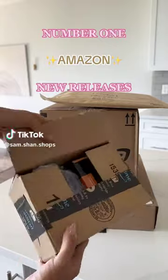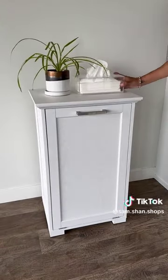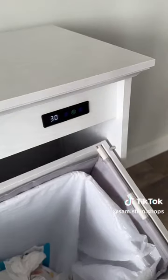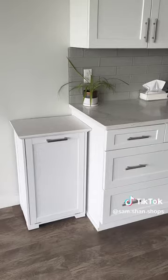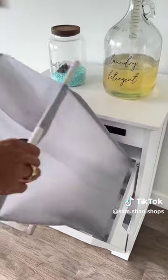Number 1 Amazon New Releases. Replace the look of your ugly tin trash can with this stylish cabinet that has a hidden bin compartment. It comes with a built-in electric deodorizer and in many different wood colors to match your kitchen cabinets. And you can even use it for dirty laundry thanks to its removable hamper.